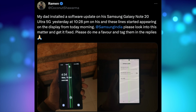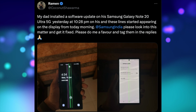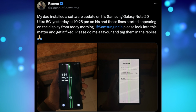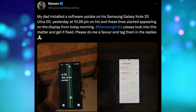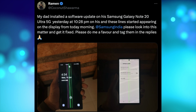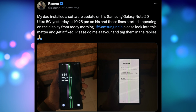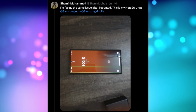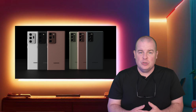So basically, this is what I found on Twitter that says, my dad installed a software update on his Galaxy Note 20 Ultra yesterday at 10:28 p.m. And it says these lines started appearing on the display from today morning. Samsung India, please look into this matter and get it fixed. And it's just these weird lines, no matter if he restarts it or not, they're always there. And I know he's not the only one. I was reading through some of the tweets on there.